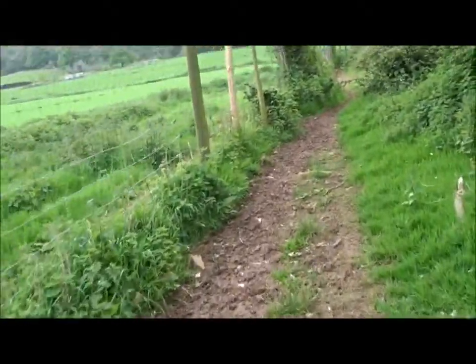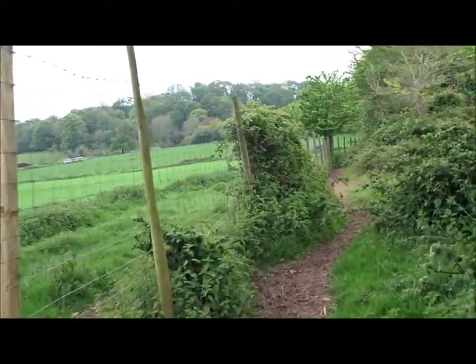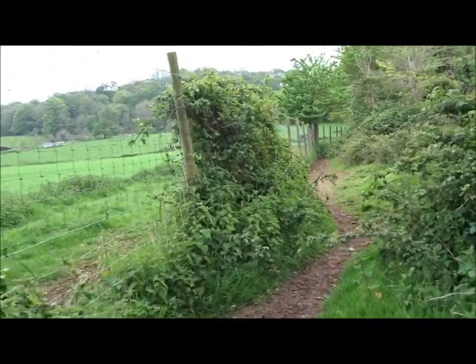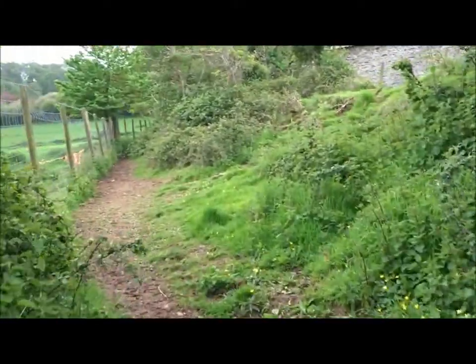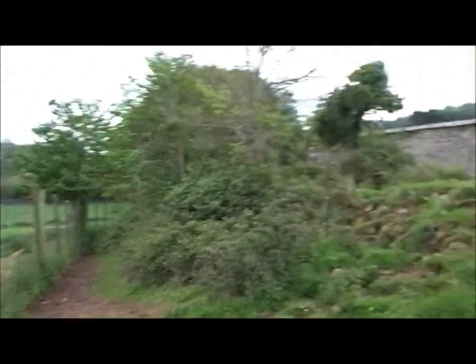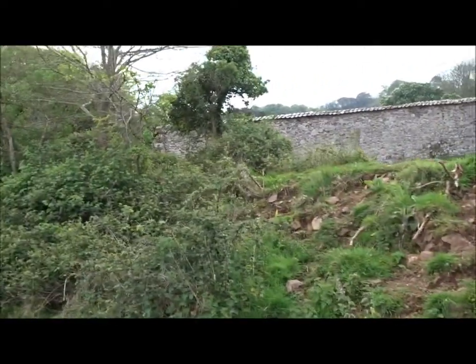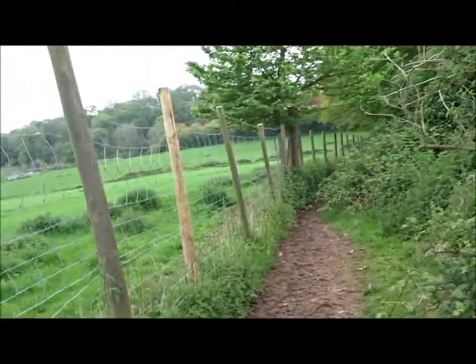But it looks well used by horses, so it could be a local farm up there. You'd have to ask somebody on a horse, wouldn't you? Where does it lead down to? Because that could be a nice walk to Kilve. See, there's the back of the lovely walled garden. Look at those lovely tiles. Still looks in good condition, doesn't it?